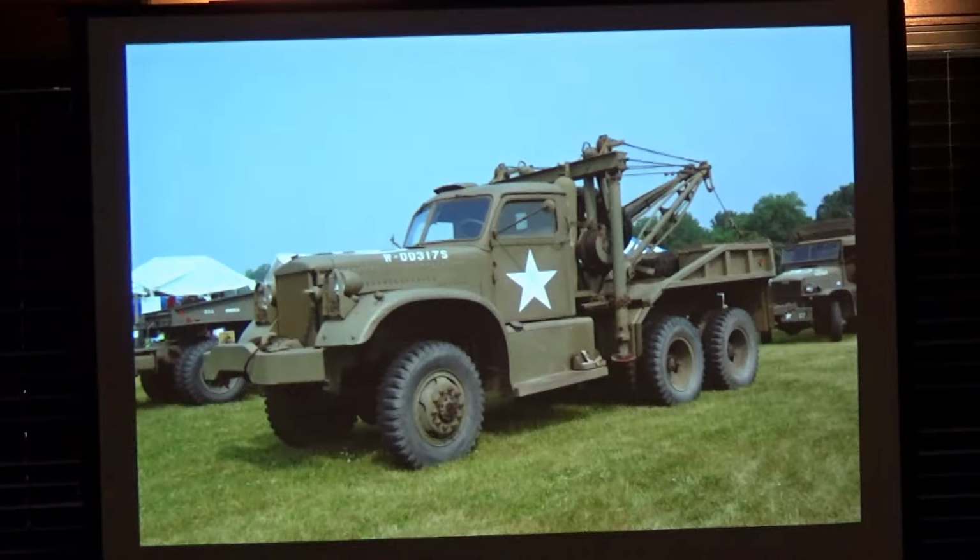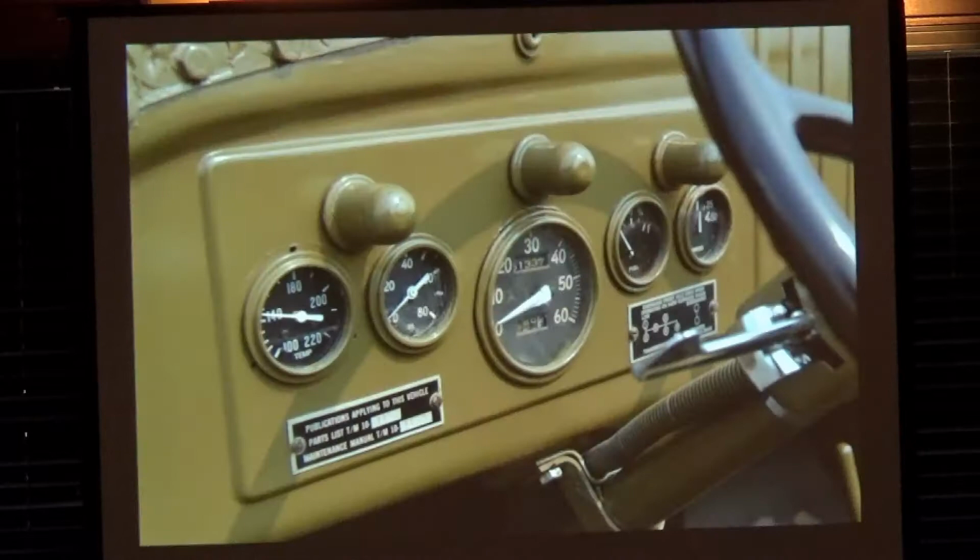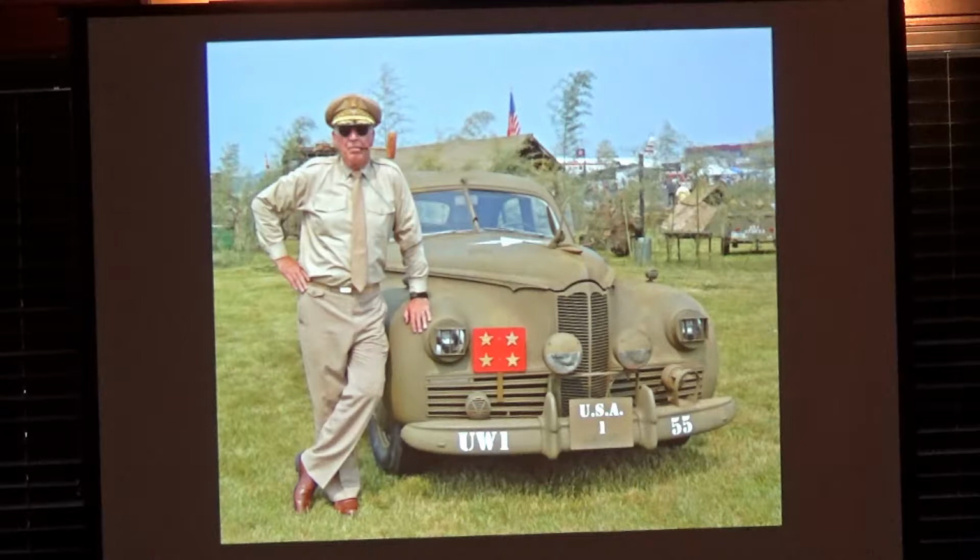Don't they have a parade of vehicles? Yes. Friday, all the vehicles get in a line, and they go down to Redding, and they sort of terrorize the town. It takes a couple hours. Here's a nice Packard, a gentleman just told me on the right here. That's Douglas MacArthur, a reenactor. He's here most years.